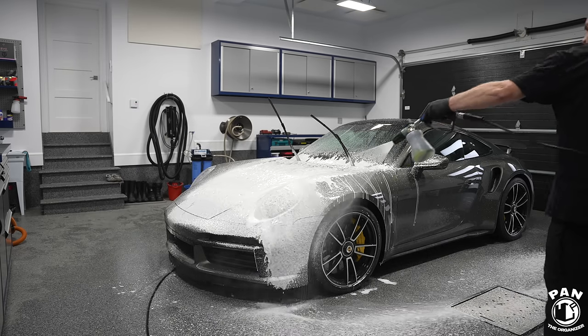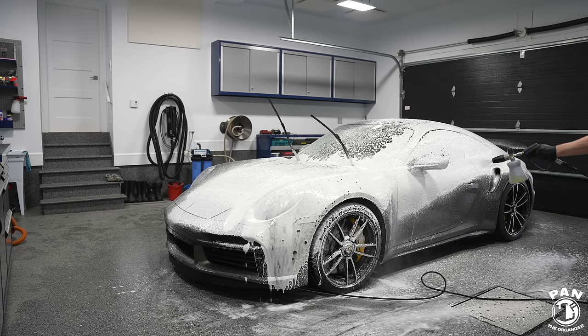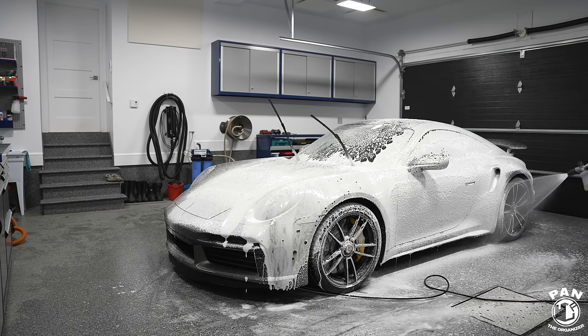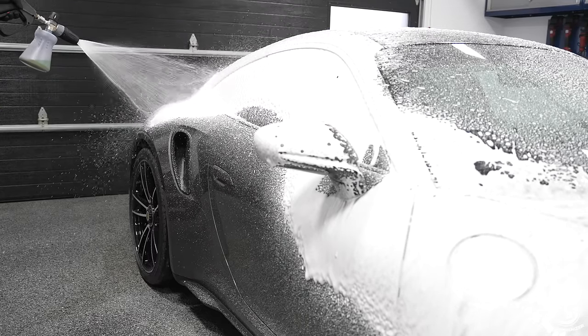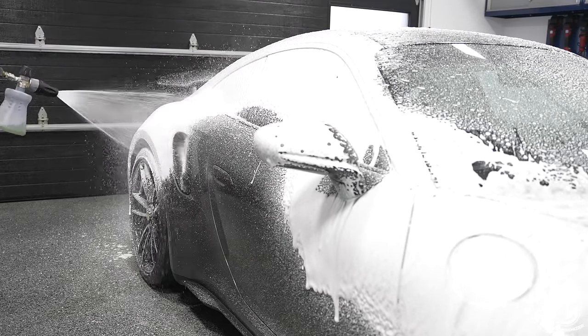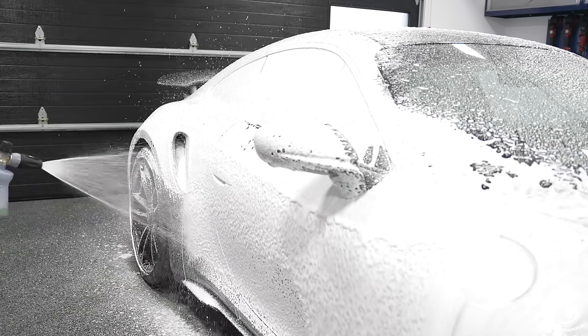Definitely enough of that foam on your surface. And yeah, close to pH neutral. This is very good for your maintenance washes. Regardless, by the way, if you have a wax, a paint sealant, a ceramic coating, or a graphene coating on your vehicle, you can use that no problem on any kind of protection. Or of course, if your vehicle is unprotected, you can still use this to wash.